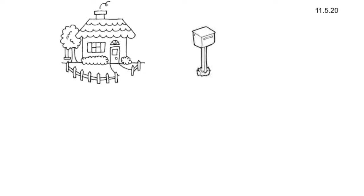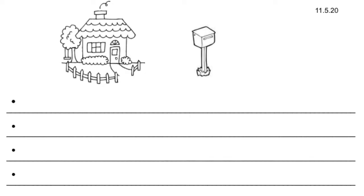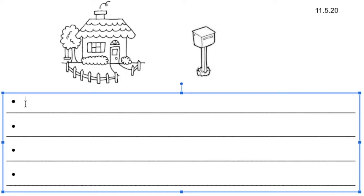Okay, now it's time for me to write. Okay, the first line, we always write our name. My name is Mrs. Jacob. I'm going to write my name. Can you see the dot? Next to the dot, I'm going to write my name. Mrs. Okay, I have to leave a finger space. So I'm going to leave a finger space. And I'm going to write my name, Jacob. I finished writing my name.